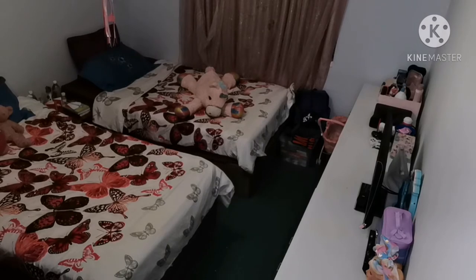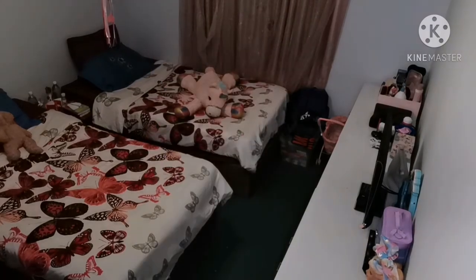I will show you a lot more detail in how I'm cleaning this room and how I'm going about it.